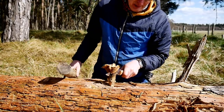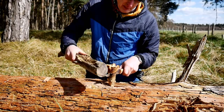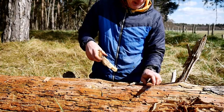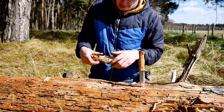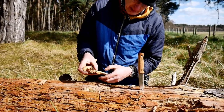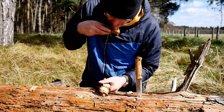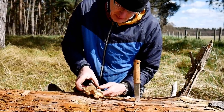The good thing about this style of knife is that with the Scandinavian grind, with a 4mm blade and the wedge effect, it splits the wood quite well. Yeah, you can see the resin further in the wood there. It really smells of turps as well, turpentine.